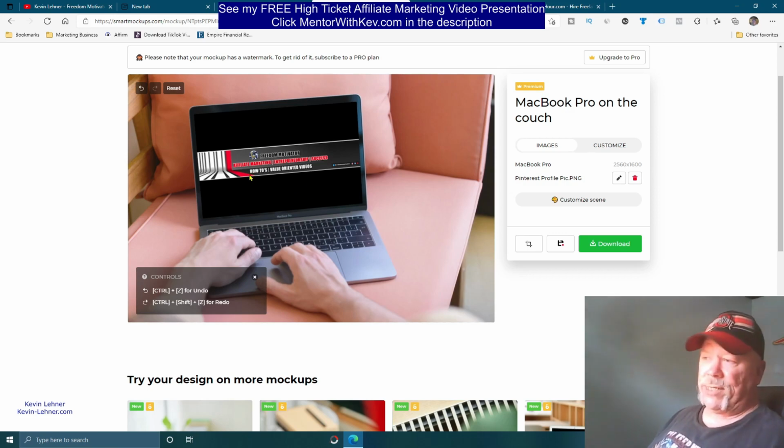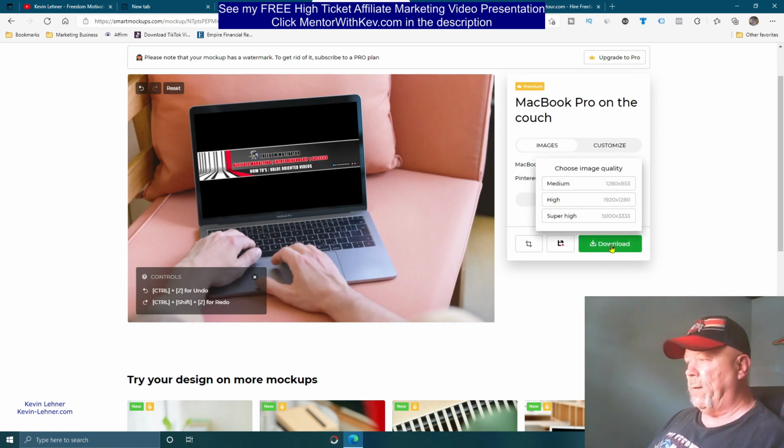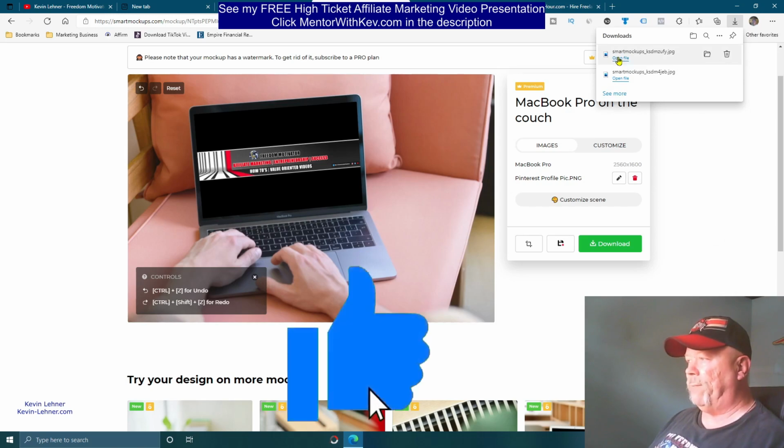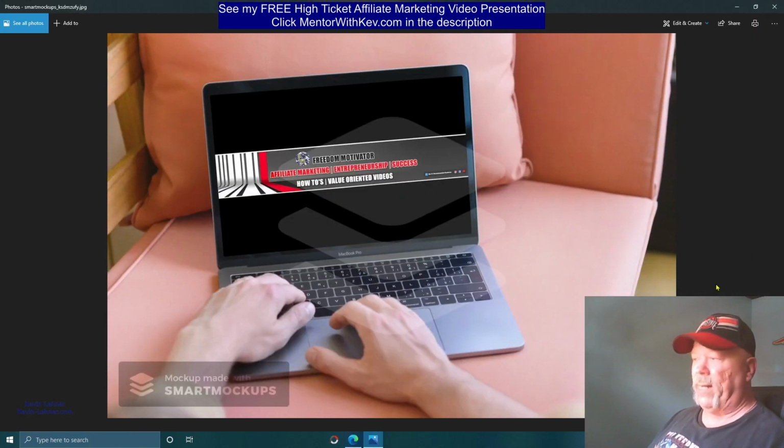So anyways, guys, you can see how easy it is, and then it's just a matter of downloading it here. If we click on download, you can choose between medium, high, super high. Let's just choose the high quality download, and then we'll click on open the file. Hopefully it'll load up here on my screen, and there it is. You see it downloaded that whole picture, and it's got your design right in that laptop, just like the picture that you chose. You can see how easy it is to do that, guys.